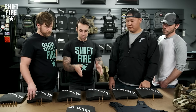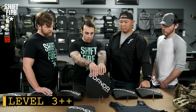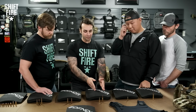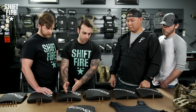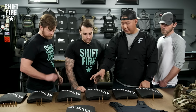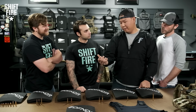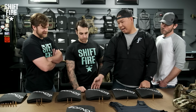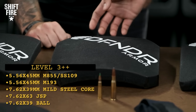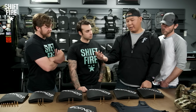So moving on to the 3++, right? What advantages is the plus going to offer you over the 3+? Obviously we have different rounds here. Now the 3++ is a hybrid plate. It's a ceramic crystallized front plate with a polyethylene backing bonded together. So now you could take the more penetrating rounds like the green tip that we get standard issue in the military and very widely available to civilians right now.